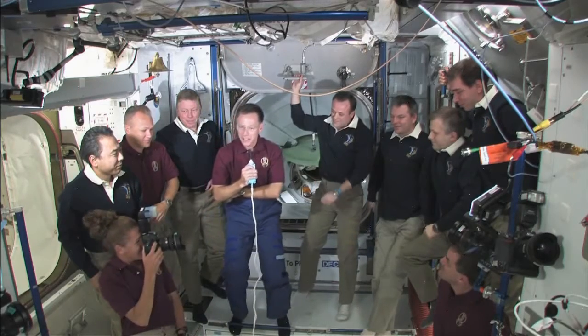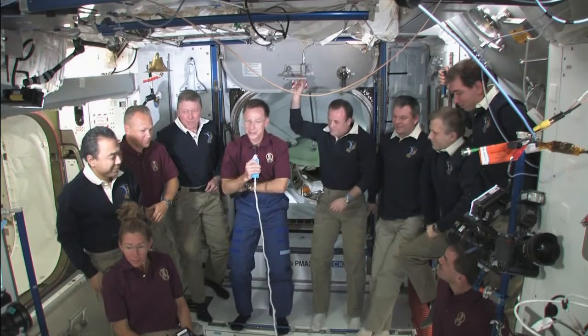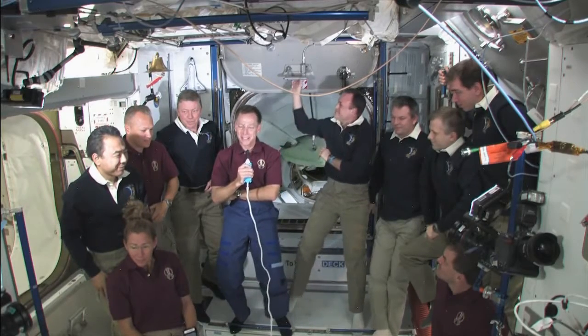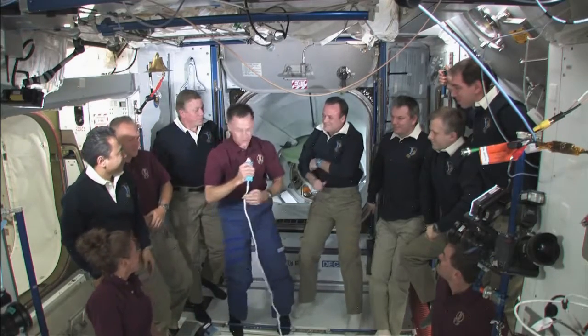We emptied the MPLM finally today, and just a short while ago put it back in the shuttle's payload bay, hopefully with everything that should be on there, and if not, what's remaining is going to go through this hatch in just a moment. But to the Expedition 28 crew, again, thank you very much for your hospitality on behalf of the STS-135 crew.